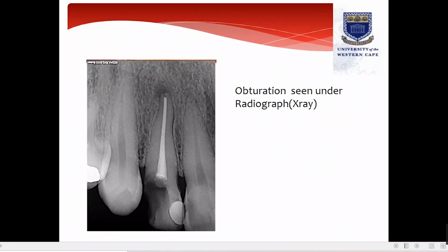This picture shows an upper lateral incisor. The tooth is severely fractured or broken down, and the x-ray shows the root canal filling in white. Once completed, the tooth will be built up with filling material, or a crown will be placed afterwards. The final stage is called obturation, seen in this x-ray.